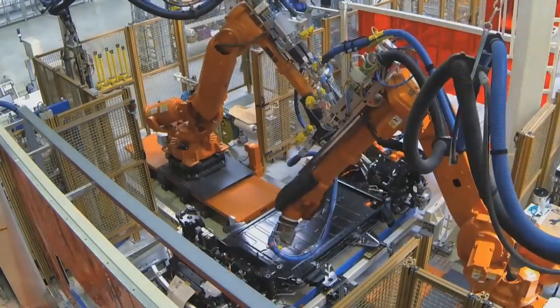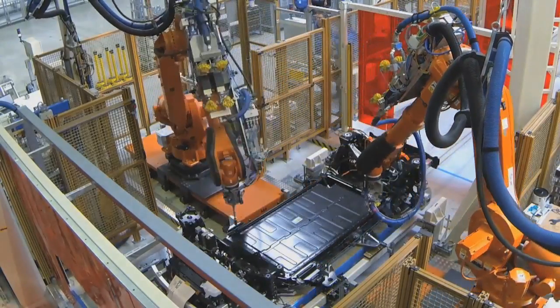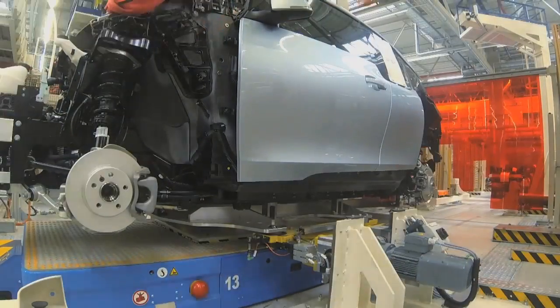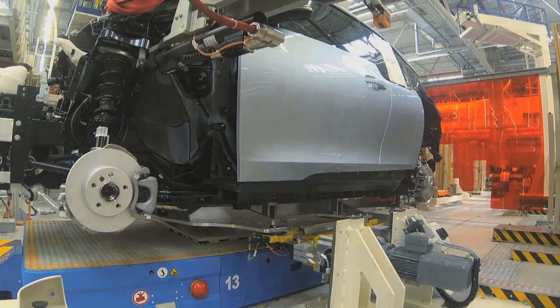The revolution in automotive engineering already begins with the material of the i3. No more sheet steel but carbon fiber. That changes car production fundamentally. During the final assembly in Leipzig, there is no more welding but gluing.